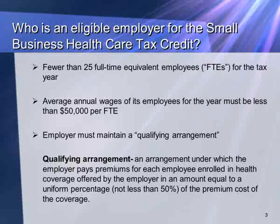the coverage. An employer that is an agency or instrumentality of the federal government, or a state, local, or Indian tribal government, is not an eligible small employer for purposes of Section 45R unless it is an organization described in Section 501(c) of the Internal Revenue Code that is exempt from tax under Section 501(a).